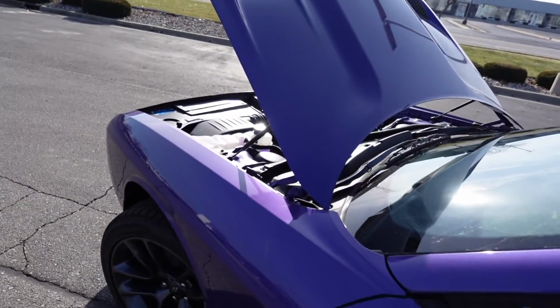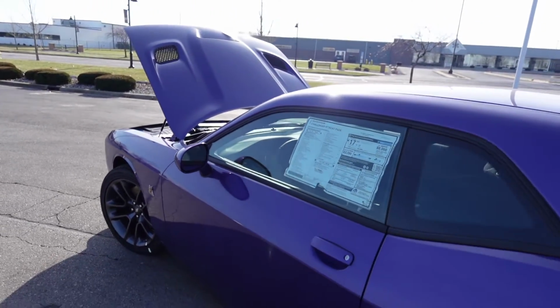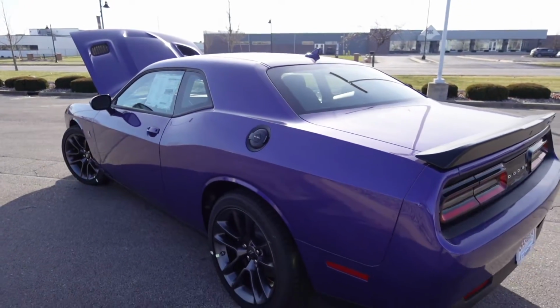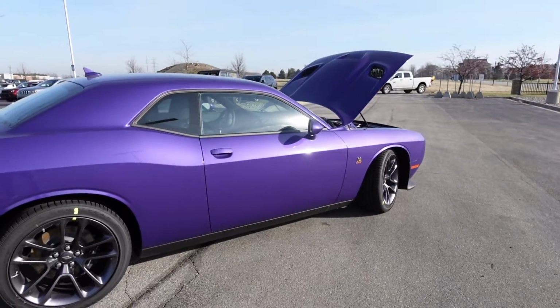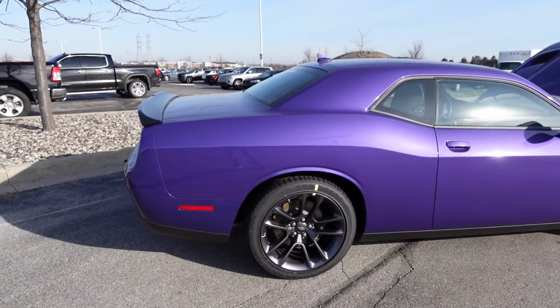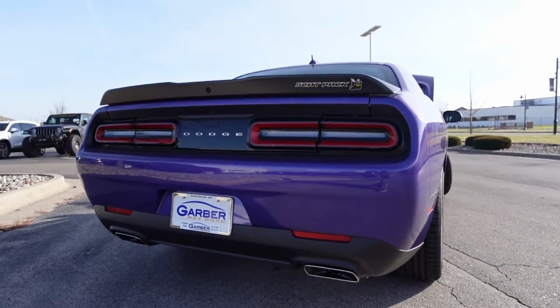This Challenger also weighs in around 4,200 pounds, runs on an 18.5 gallon fuel tank, so you can expect 14 miles per gallon in the city with 23 out on the highway. Overall length is 197.9 inches with a wheelbase at 116.2. Height is 57.7 and width is 75.7 inches.